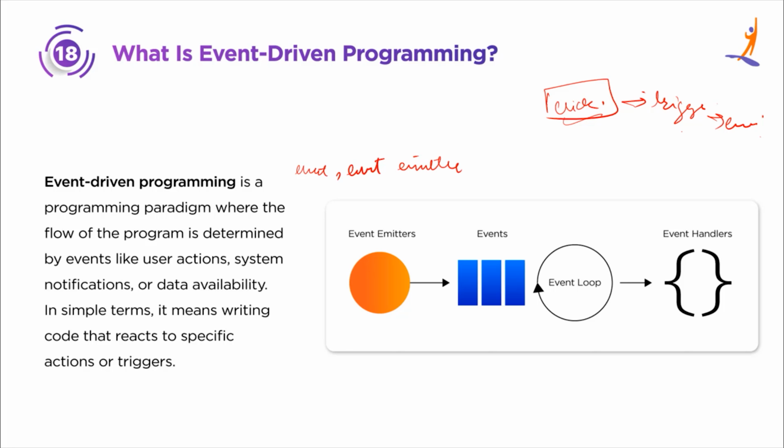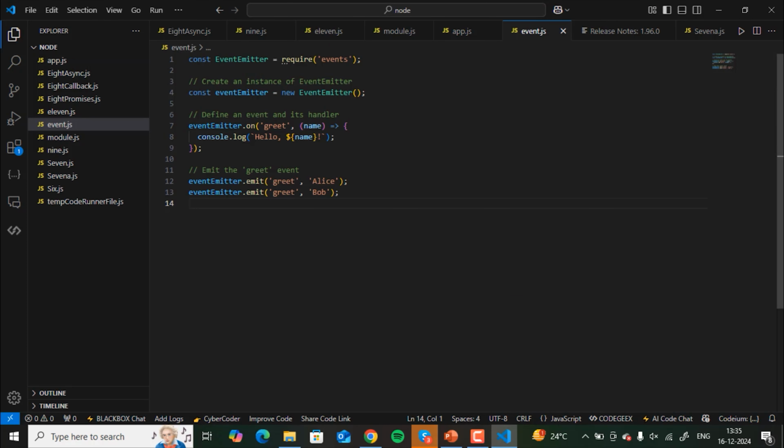So you see, this is an event emitter, events, event loop, and event handler. The event emitter is listening for the triggers or actions. It's going to emit events, the event loop is processing them, and the event handler is handling all the events. Okay. So let's understand this event emitter in more detail with a simple code.